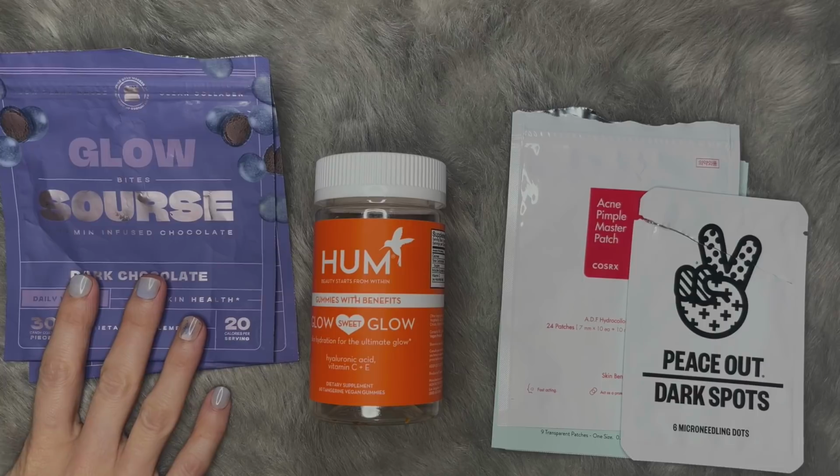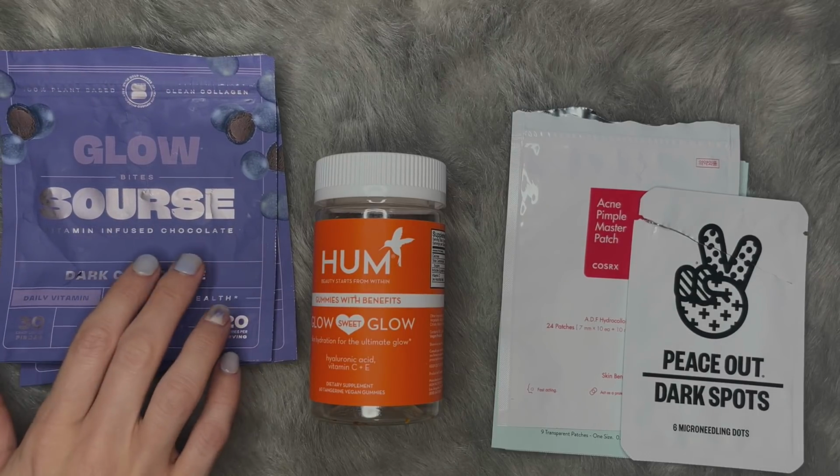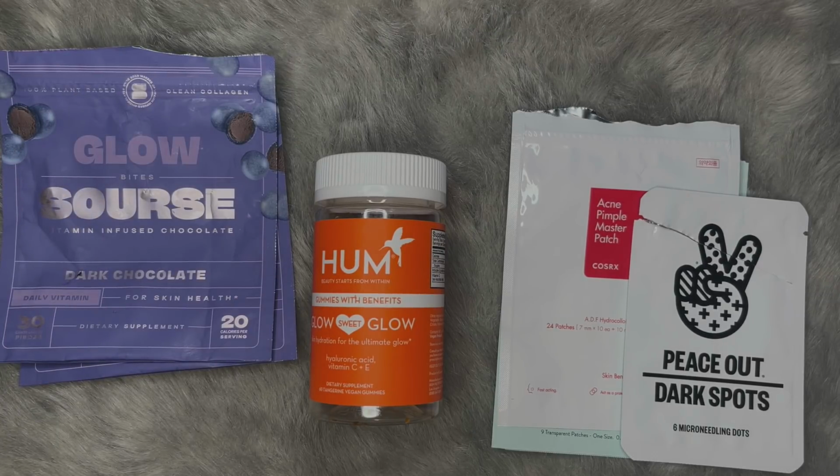These right here, this was sent to me in PR. This is by Source. They're vitamin-infused chocolate, 100% plant-based, clean collagen. What is clean collagen? I sort of hate to tell you all this. I really hate to tell you this if you're vegetarian and vegan and you're looking for a vegan collagen, but I'm so far not really convinced on vegan collagen.